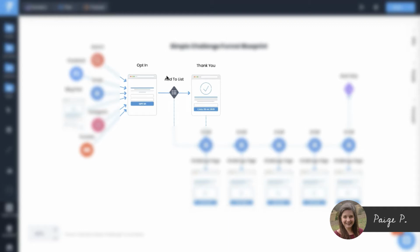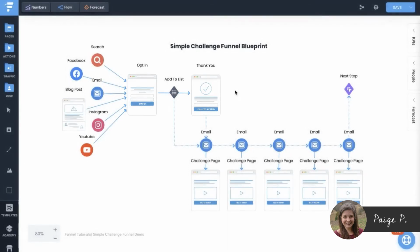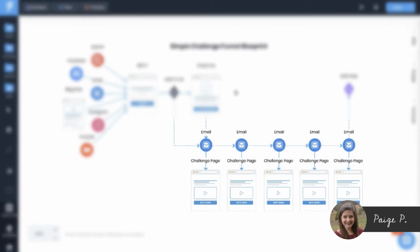So once they submit that form, they're added to your list, and you can trigger a range of actions to happen on the back end. And that's what I'm going to show you a little bit later in the demo. But they don't see that happen. That happens behind the scenes. Instead, they go from the opt-in page to the thank you page. Now on the back end, we're going to trigger some emails to send. The first email is going to be your confirmation/challenge day 1 email.